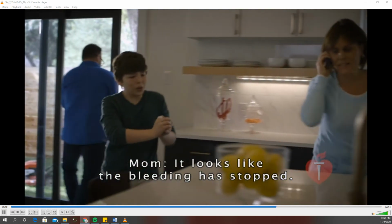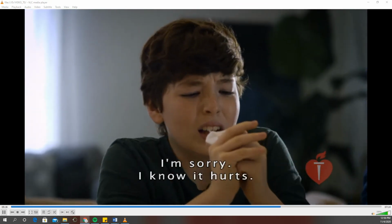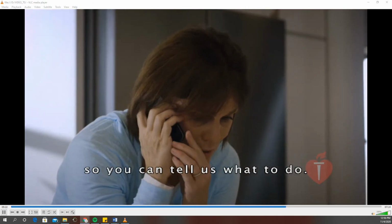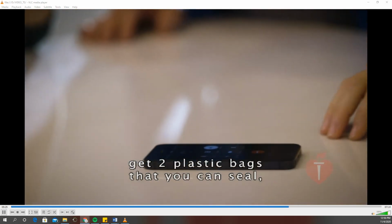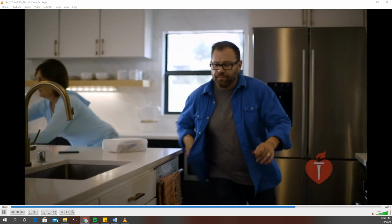It looks like the bleeding has stopped. Austin, keep holding your hand like we told you to. I'm sorry, I know it hurts. I'm gonna put you on speaker mode so you can tell us what to do. Okay. First, get plastic bags that you can seal and put ice in one of the bags. Okay, I'll get the bags and ice.